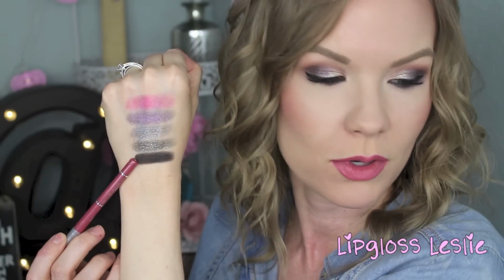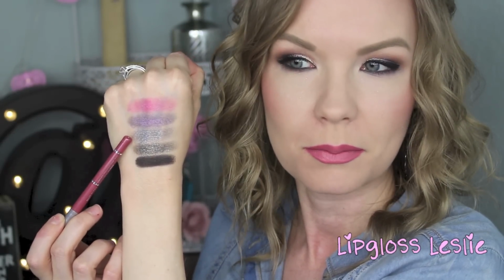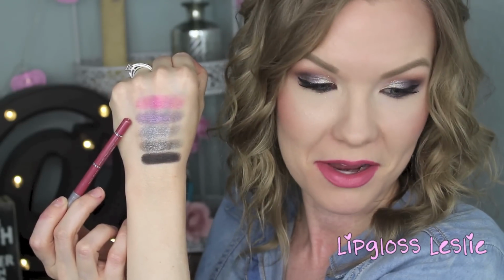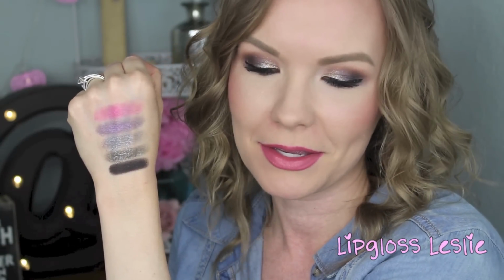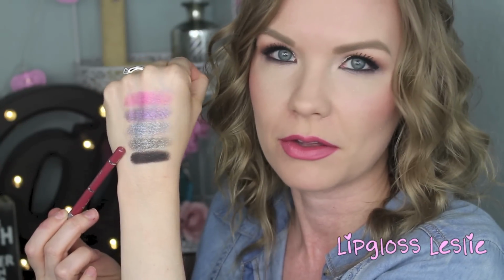Next row down, this one is Stiletto, Eiffel, Midnight in Paris, Champs-Élysées, am I saying that right? And Party Dress. This one has appeared, I'm going to go over that in a second. That one's been in 3 different palettes and I never like that shadow. It just never works for me. It's a blue that takes forever to build up. No. But Stiletto is really nice and I do love the color of Eiffel.